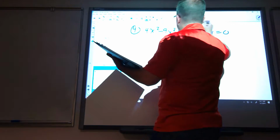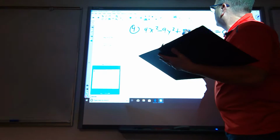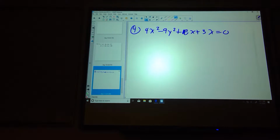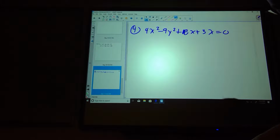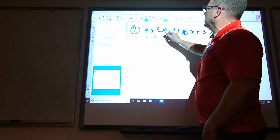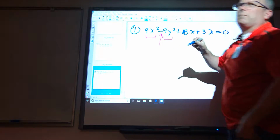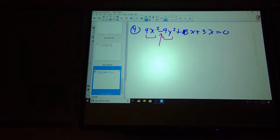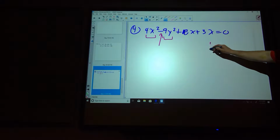X equals 0. Is that it? That's an 18 right there, right? All right. Looking at the problem, we have multiple x's, but the big thing that sticks out is I have this and I have this, and there's a subtraction sign between them. By having a subtraction sign between them, that's going to say that we've got a hyperbola.